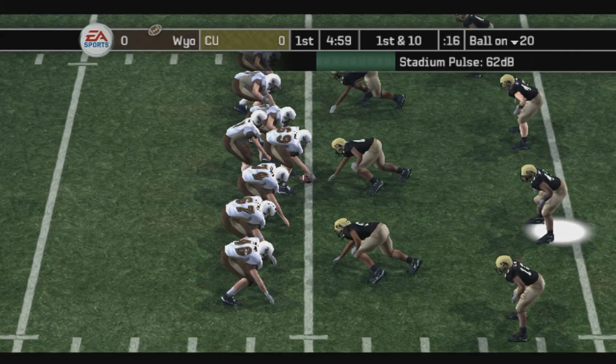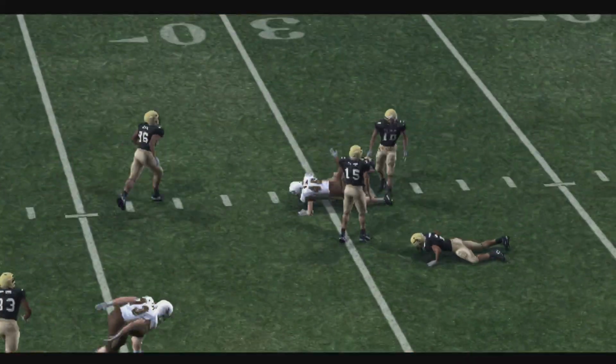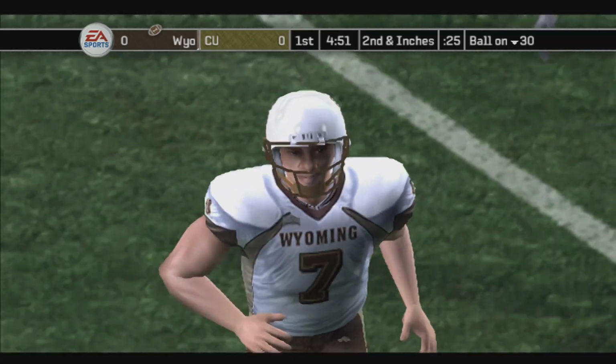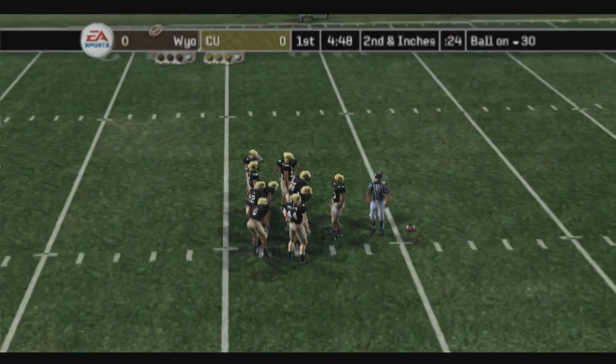Number 2, the lone back, looks to pass. Across the middle. It's complete. And down he goes at the 30-yard line. What a throw for a big gain. That is a great example of the quarterback seeing the whole field and finding the guy who had the best chance of making a catch.